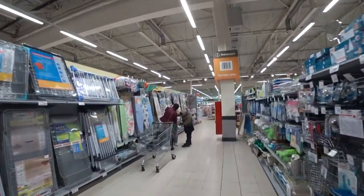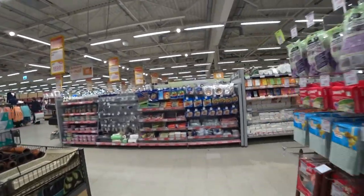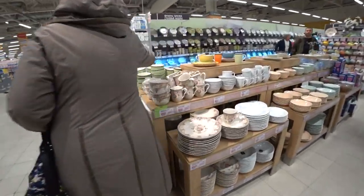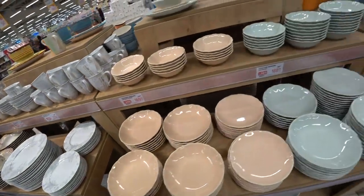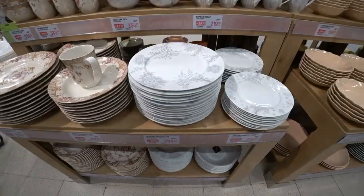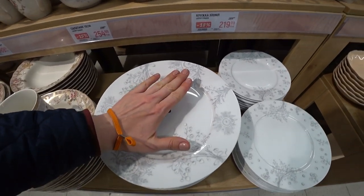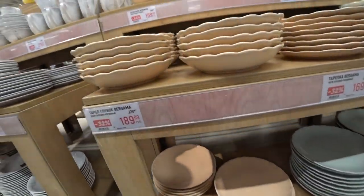cups, plates and spoons, forks, so things like that. The music is very loud here, guys. I hate this music because of YouTube's copyright. So guys, one plate is $5. Pretty big, 27 centimeters. So that is my hand. These ones are on sale.